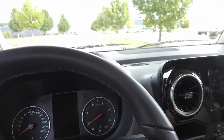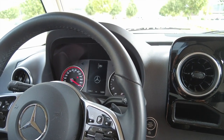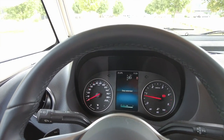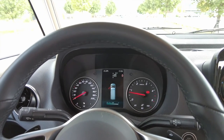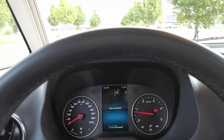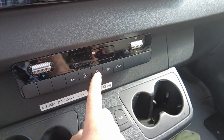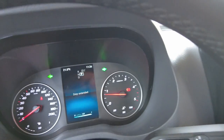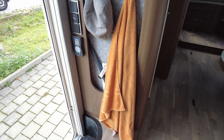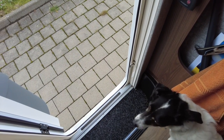So we're in the cab. We shall start the engine with the engine start button. It's just warning me I've got the door open, that's what that buzzing is. And the step is extended, so that's a good sign. So what we do now, I shall shut this door. Hazard lights. Come on, Dougal, let's get out of this noisy cab. If I bring the step in, that stopped the alarm, so we know that works.